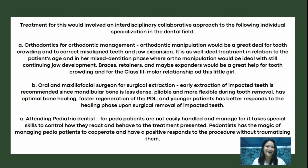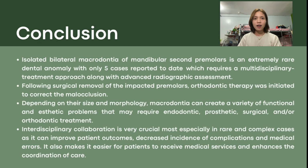In conclusion, isolated bilateral macrodontia of the mandibular second premolars is an extremely rare dental anomaly. Hence, it particularly requires an interdisciplinary collaborative approach along with advanced radiographic assessment. However, the interdisciplinary collaborative approach depends on the size and morphology, since macrodontia can create a variety of functional and aesthetic problems that may require multiple collaborating specialties such as endodontic, prosthetic, surgical, and/or orthodontic treatment.